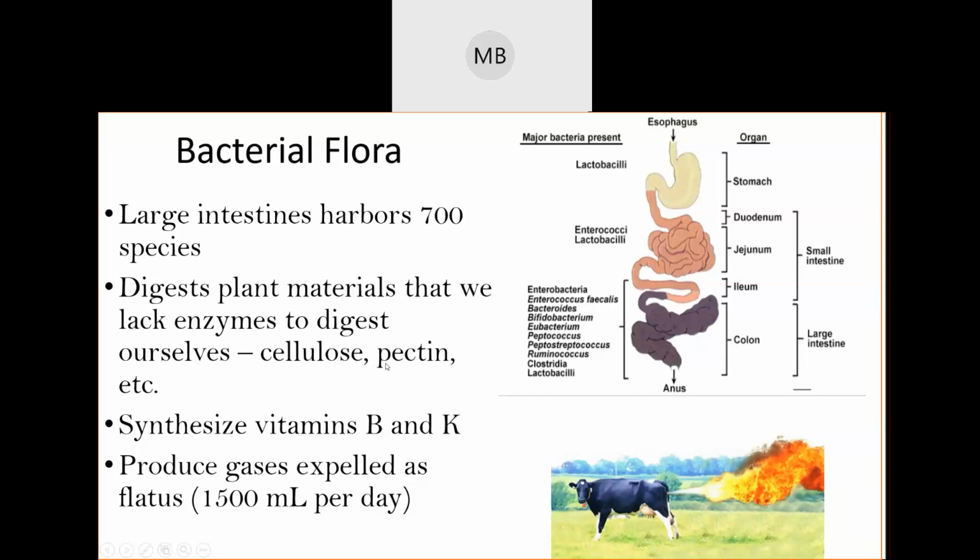A byproduct of many of these good bacteria breaking down the food that we eat, especially if you eat beans and whatnot, happens to be methane gas, right? You actually produce about 1,500 milliliters per day of methane, which is, of course, the gas that we expel. Your fancy medical term, by the way, for fart is flatus.